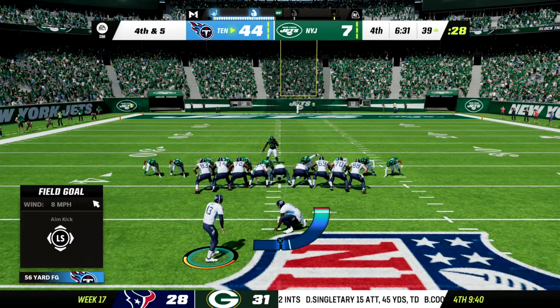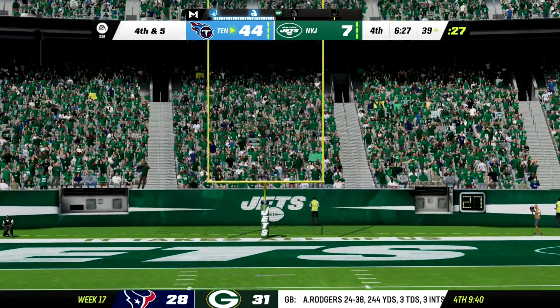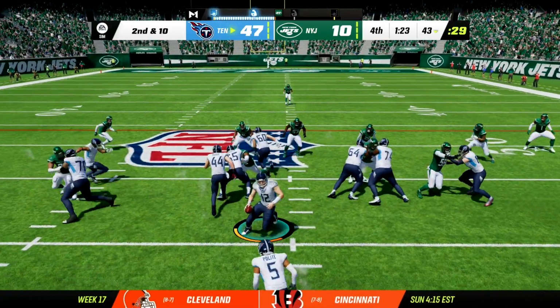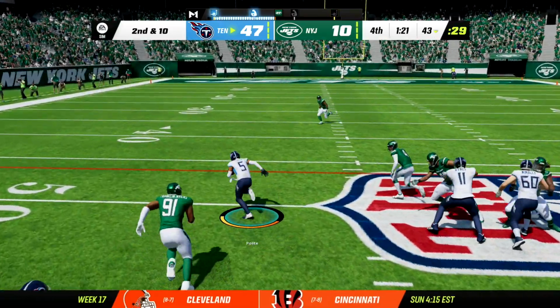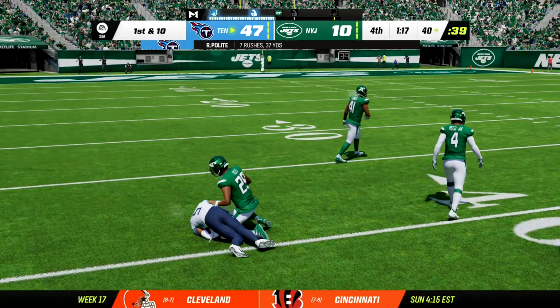We would eventually bring out Matt Gay for a field goal try. 56 yards. Despite the glitch that caused the aiming thing to disappear, that didn't matter. 47-10. Rashad Polite ripping off a nice run. We are just about over.